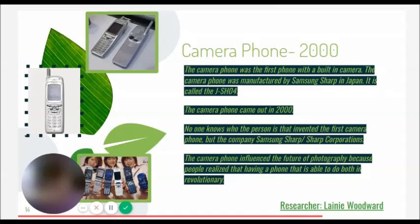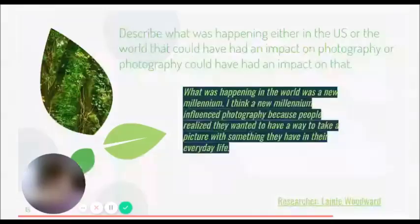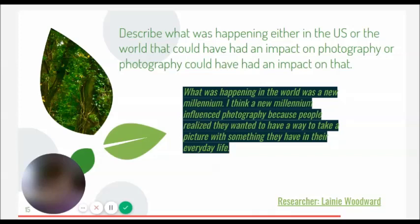The camera phone influenced the future of photography because people realized that having a phone that is able to do both is revolutionary. What was happening in the world was a new millennium. I think a new millennium influenced photography because people realized they wanted a way to take pictures of something they have in their everyday lives.